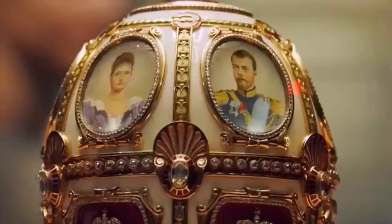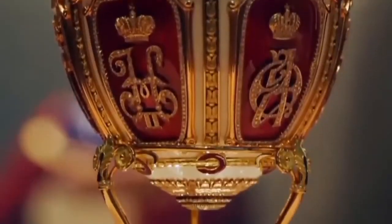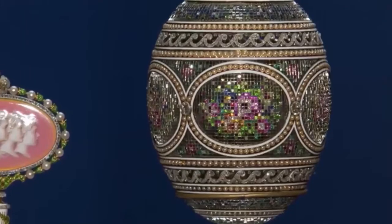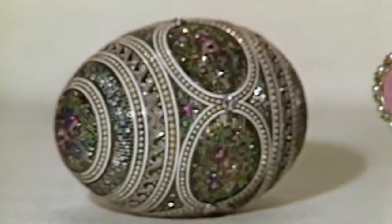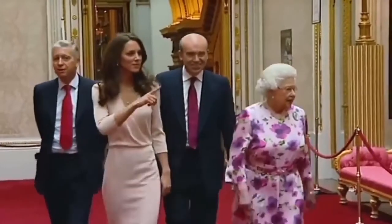In 1917, the Tsars were deposed in a bloody revolution and murdered in a house in Siberia. The eggs are one of the most iconic items of their rule. This one was bought by Nicholas's cousin George V in 1933 for £250. Today, it's likely to be worth several million. And the Queen showed Kate her collection of Faberge eggs. The Duchess said they were amazing.